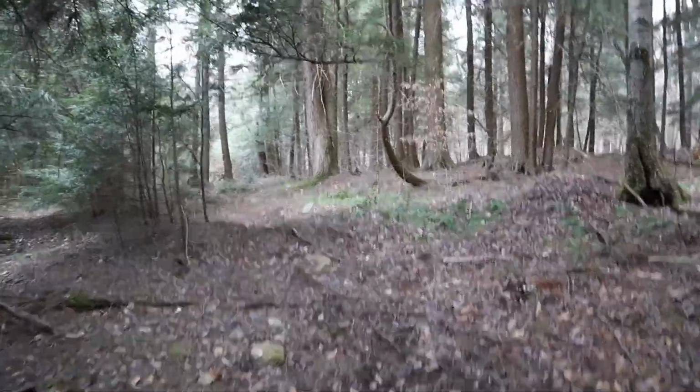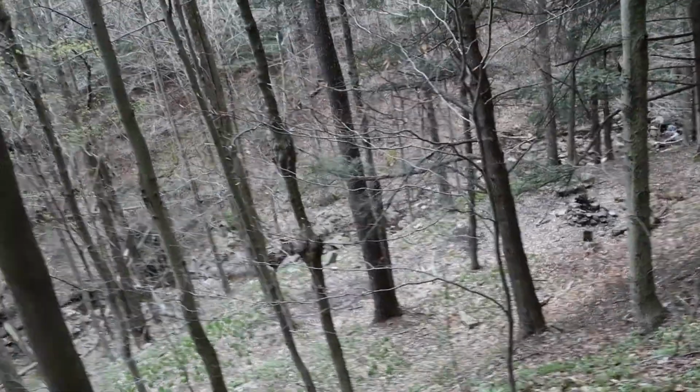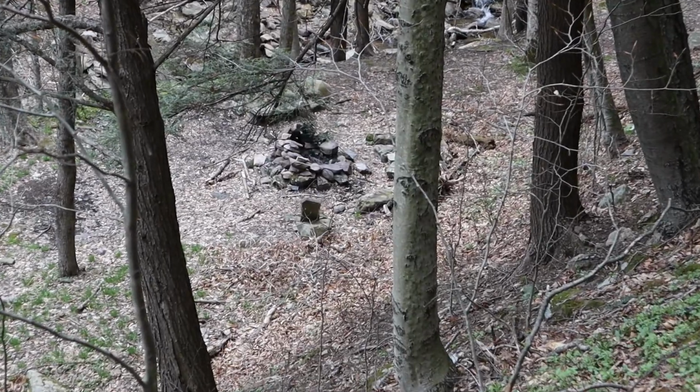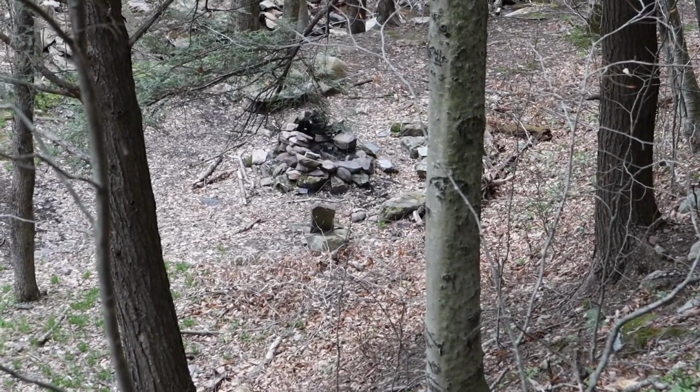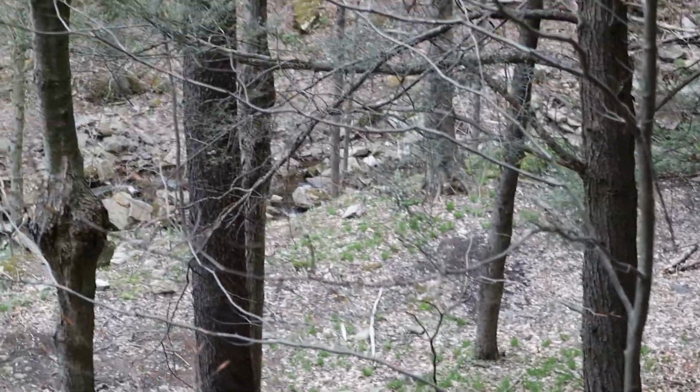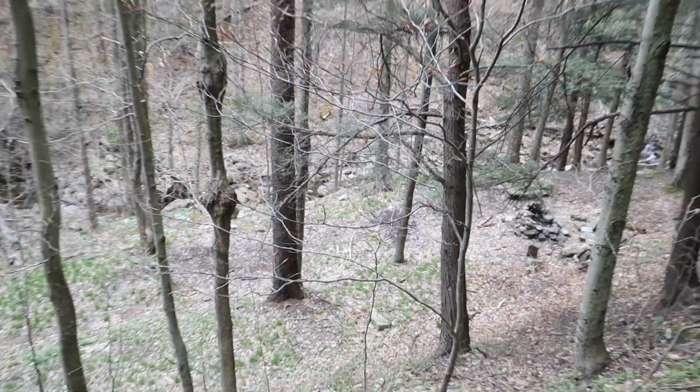It's about 5 o'clock right now. Just past the nice campsite back there. That's the campsite I stayed at before. It's about 17 miles in. And it's also nice, that campsite has cell phone service. So if you want to keep in touch with family or whatever, it's a nice spot to stay.